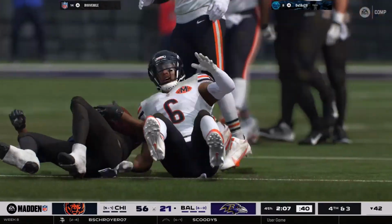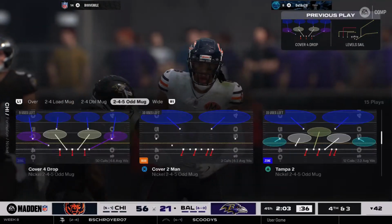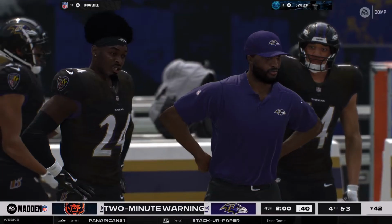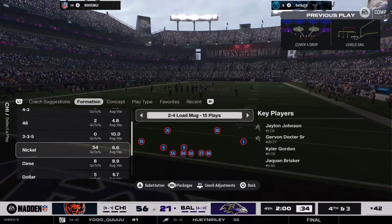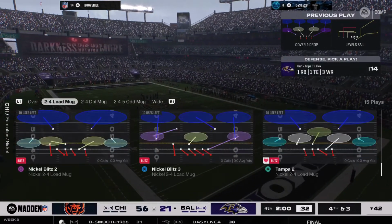That went into the hands of Flowers. And a nice job there defensively. They get him to the ground short of the first, right around the 42. So it's Raven football here as we welcome you back. Just 2 minutes remaining here in the 4th quarter of what has been a one-sided affair.